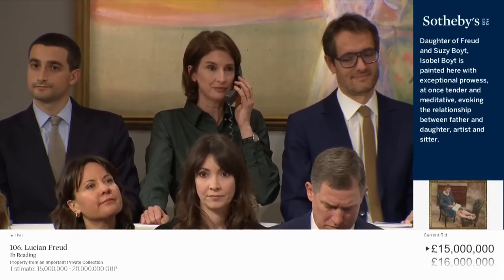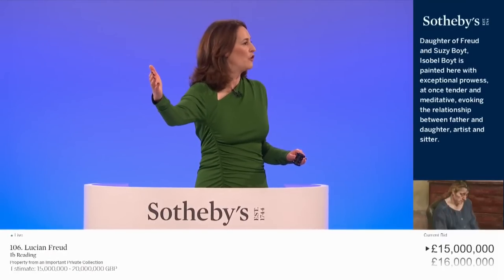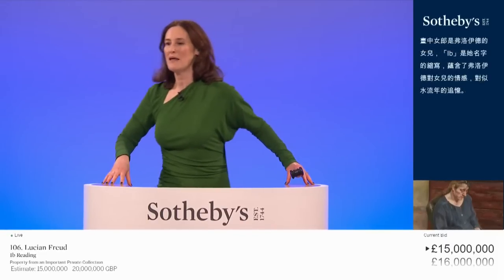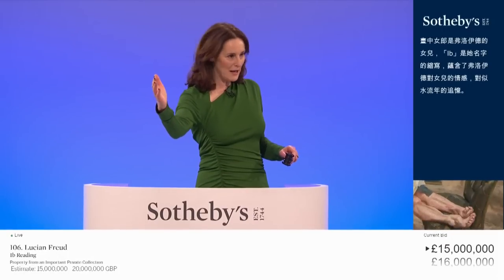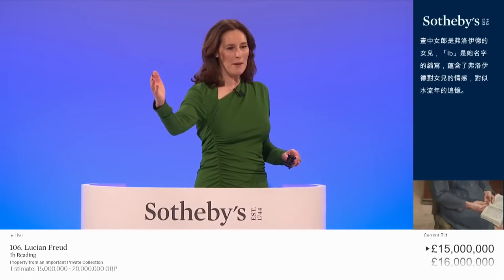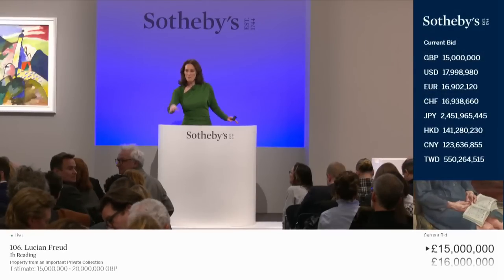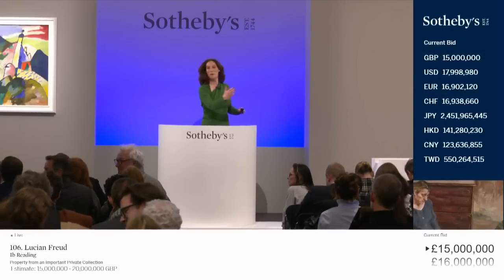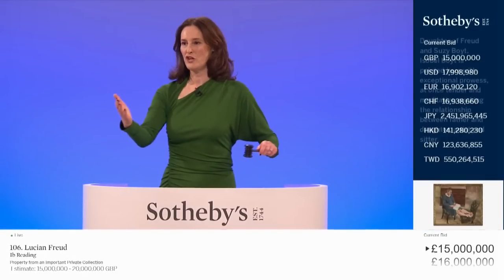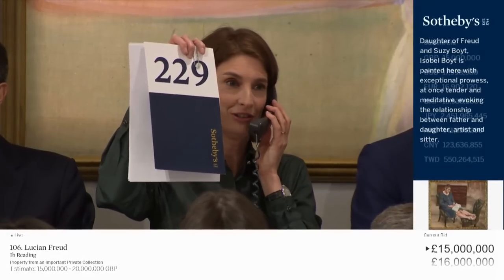At £15 million, Bastien Leuter's bid. At £15 million now I have for the Freud. At £15 million I have here on my right, and I can sell it at £15 million for the Freud portrait. Any advance here in the room? Otherwise I shall sell it at £15 million. You all done. Fair warning. And selling at £15 million. Sold. Congratulations, Bessie. Thank you.